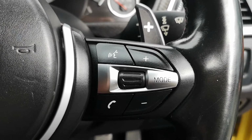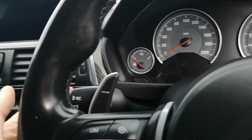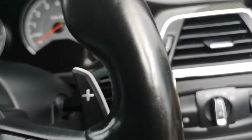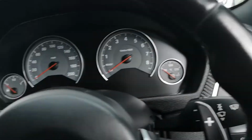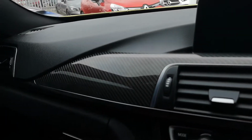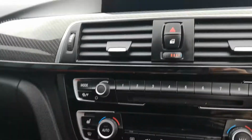Voice control, volume control, mode and Bluetooth telephone. You've of course got paddle shift, indicators, high beam assist, auto wipers. The car is just etched in style. Carbon fibre all throughout, and it looks absolutely fantastic. Exactly what you would expect from a car of the M4 stature.